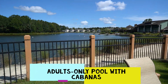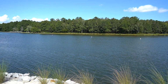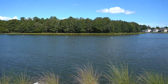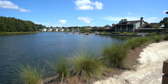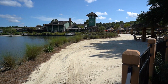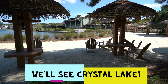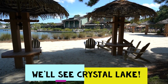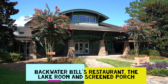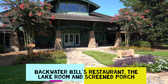Also immediately next to the boating lake, across the way there is your campground and walking trails. Over here, if you want to wiggle your toes in the sand, the beach. This is not the freshwater swimming lake, that's at Crystal Lake. We'll go there if we have time. The lake house is the location for Backwater Bill's restaurant there to the left. Closed today and during the pandemic.